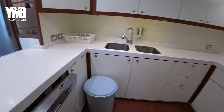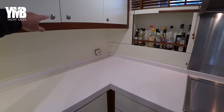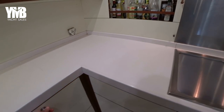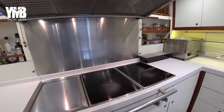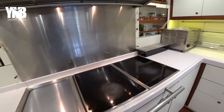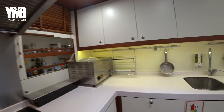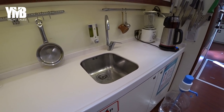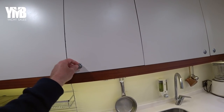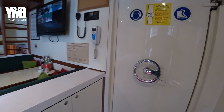Okay, now there is another dishwasher here from Gaggenau. Two sinks, plenty of storage spaces all around. And there is a stove here with four burners and another frying surface for eggs, meat, whatever. Very big ventilation system here from Gaggenau as well. And here another extra sink with again tons of storage spaces. Moving from here backwards to our last station, which is the engine room.